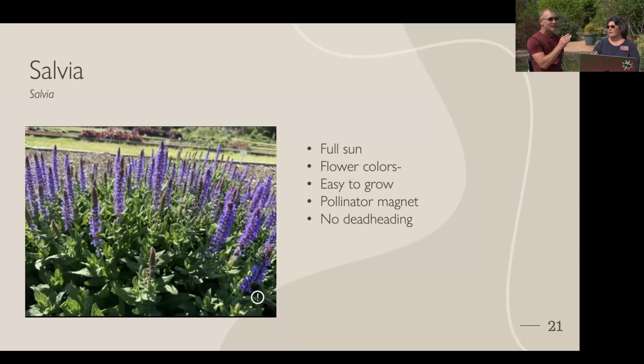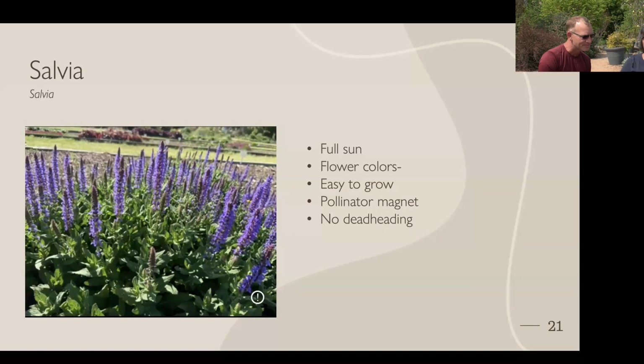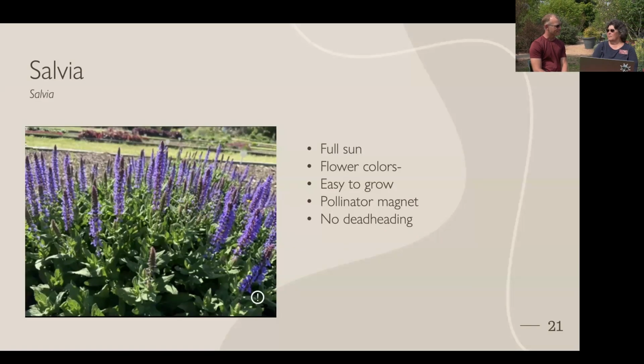And again, these are a group. There's something like 900 species of salvia, and we consider a few of them as annuals, but they aren't actually. Most of them aren't even annuals that we grow as annuals. So, and I grow them as perennials too. Right. Well, that's the nice thing, like the Farinacea hybrid that you have in that picture, I believe. Yes, it is.